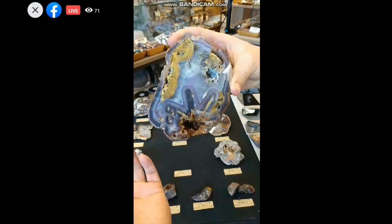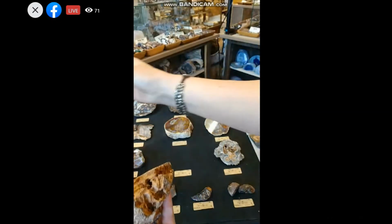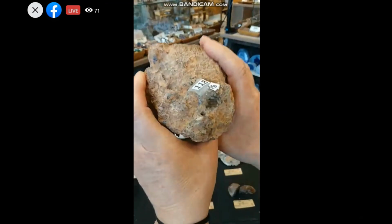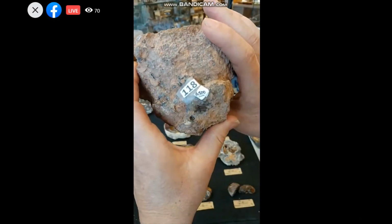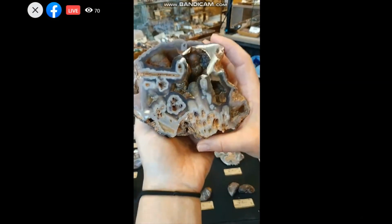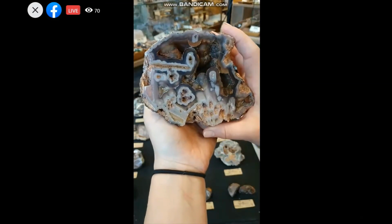What's next? 118. A large one. 300 on this one. Not as much color, but still has some of those fantastic pseudomorph patterns.